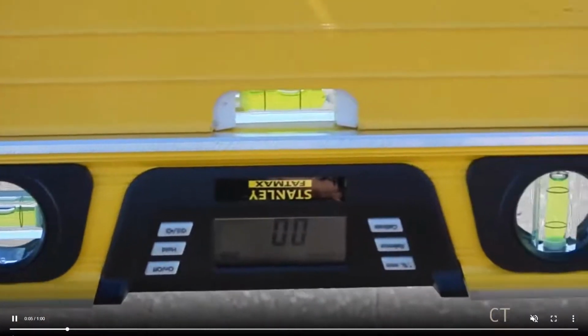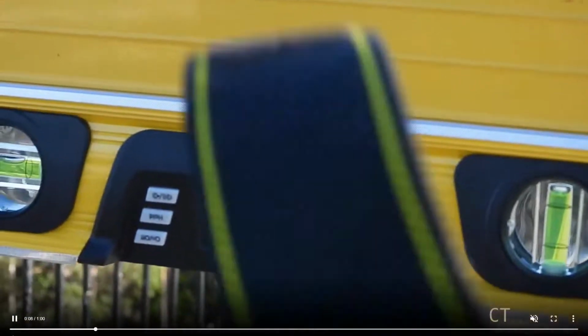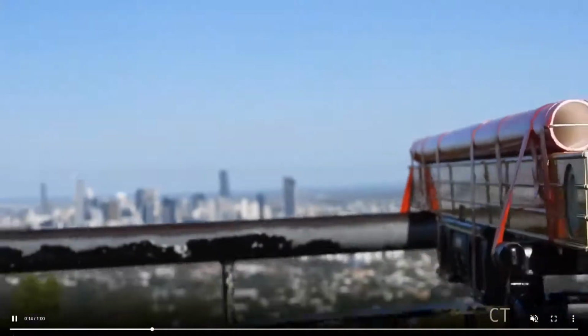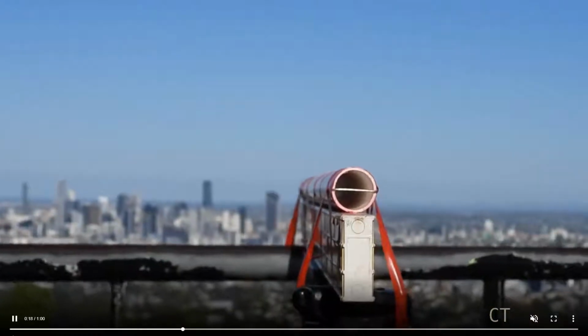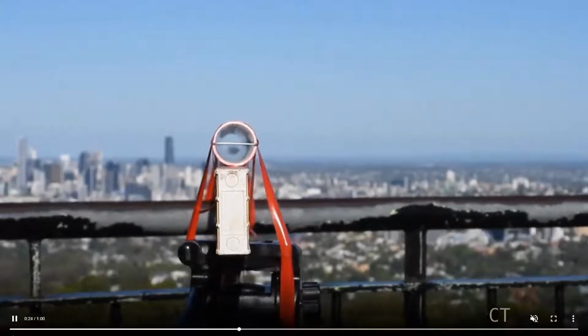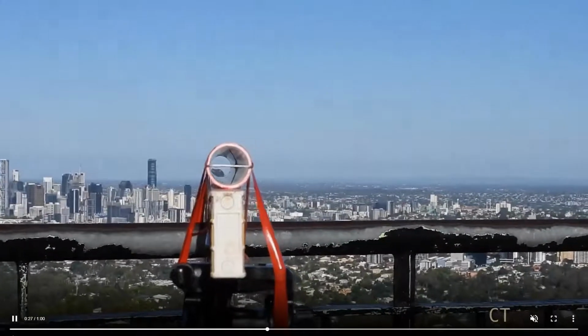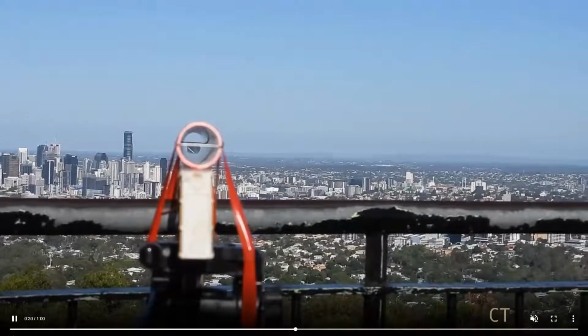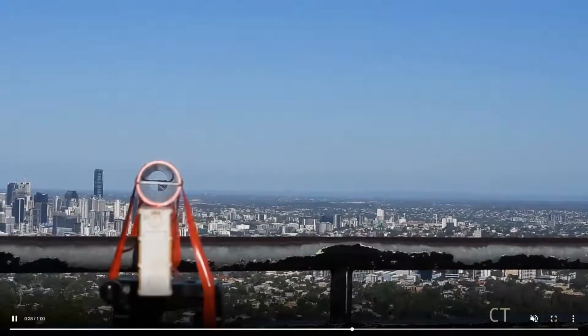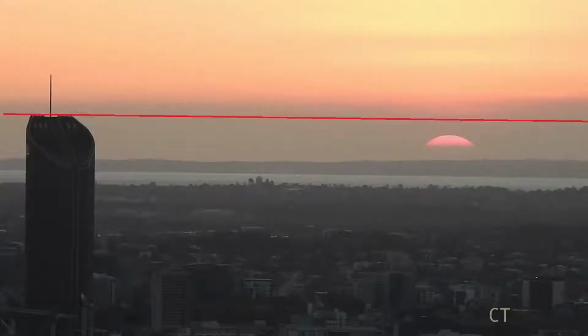So there, that's level. It's showing 0 degrees. The spirit level on top is upside down, so don't take any notice of its level. And we line up the crosshairs with this level device level, and level is actually slightly above that building, but let's just take it at the top of the building is close enough for this purpose. So here I've drawn a line on the top of that building. Now this is level from my observing location.